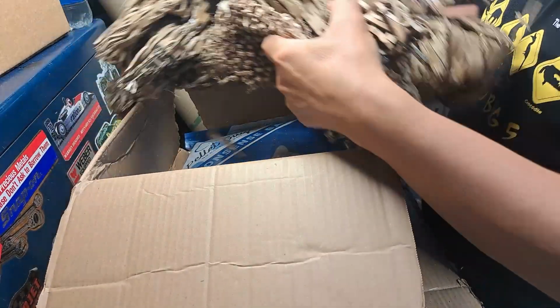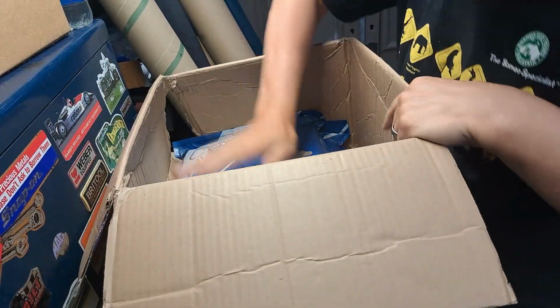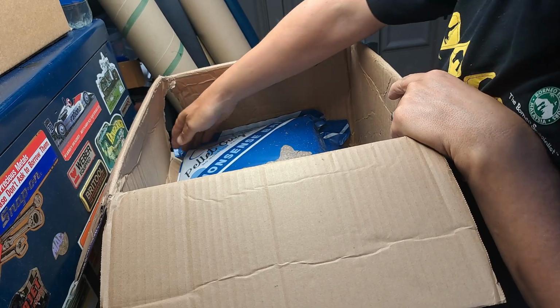Well packaged products from the Pellet guys there. Right, last 2 bags in here are essentially the same thing, just in different sizes.